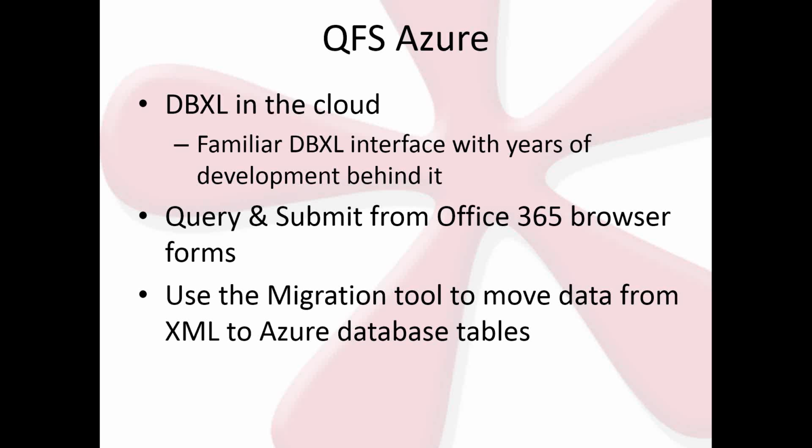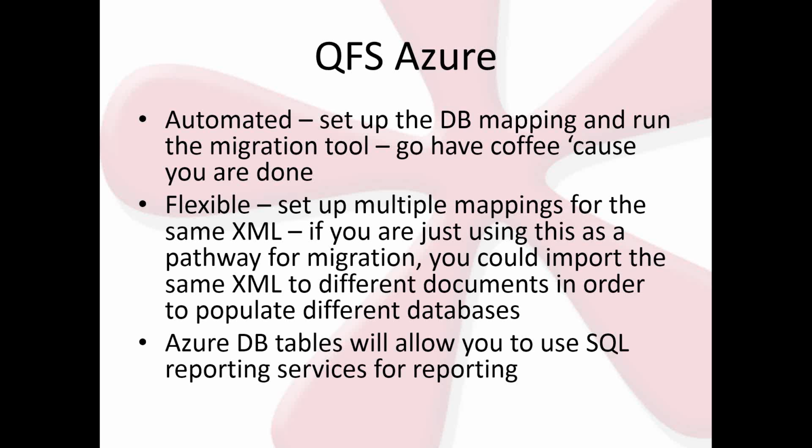Okay, as usual, we've got 100 little tools, and we've got a little migration tool that you can use to take some existing XML and import it into your new DBXL installation, which would then save the data off into SQL Azure tables. Now the nice thing about Azure, if you're considering moving more towards the cloud, less towards on-prem, is that we should be able to leverage the Azure tables from Office 365.